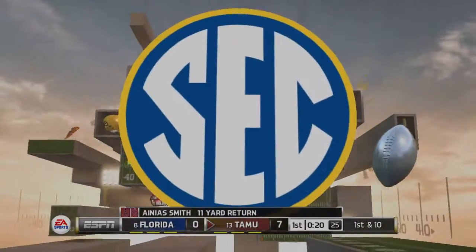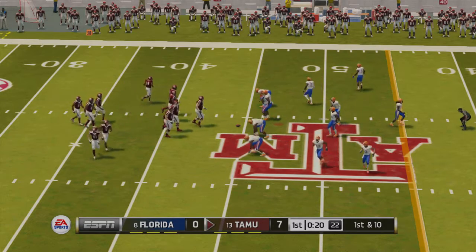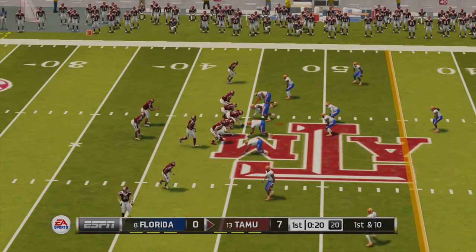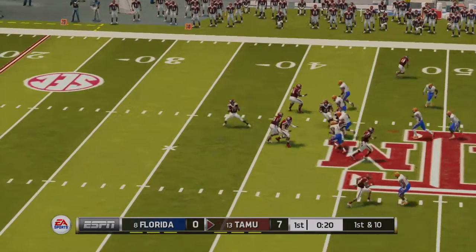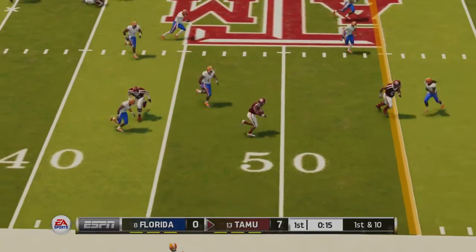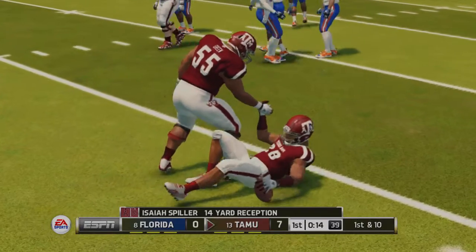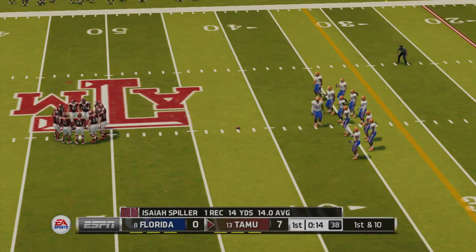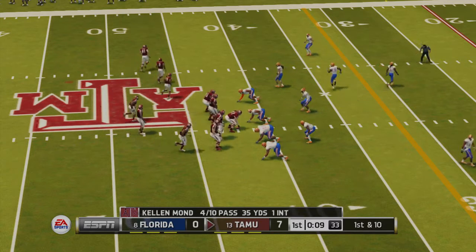At the 45. Both squads are digging in now. Let's see what happens on this next drive. Texas A&M up 7 points. Fires out quickly to the tailback. Brought down around the 42-yard line. From the 42-yard line, it's first down.